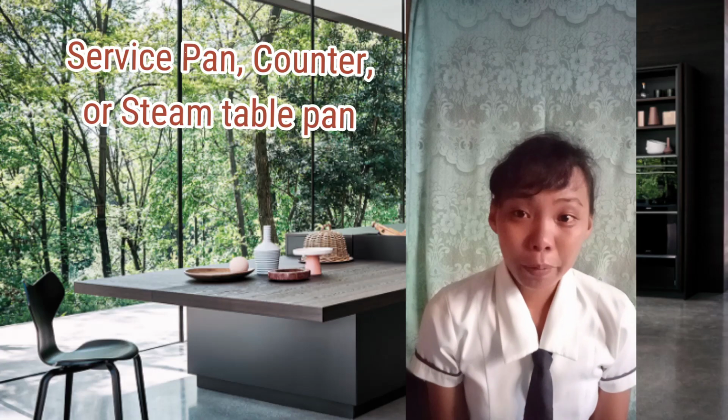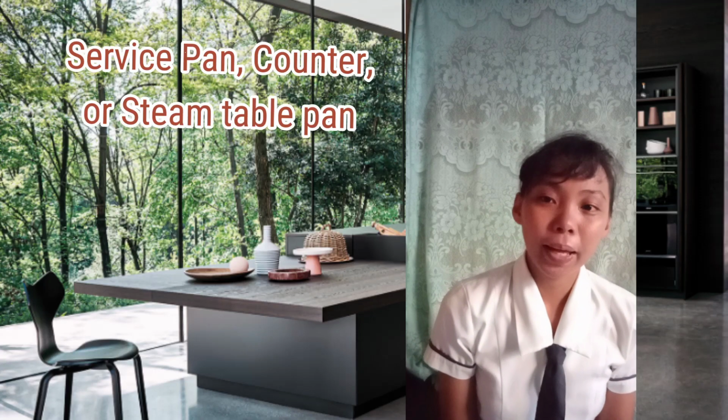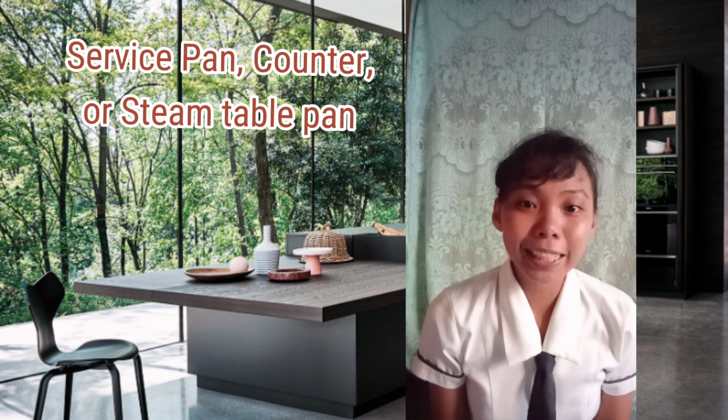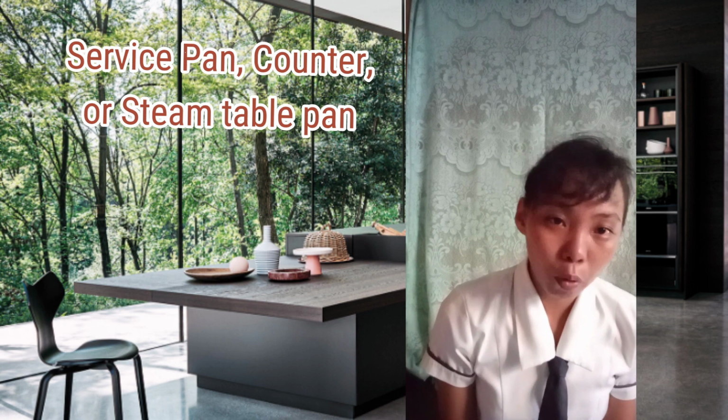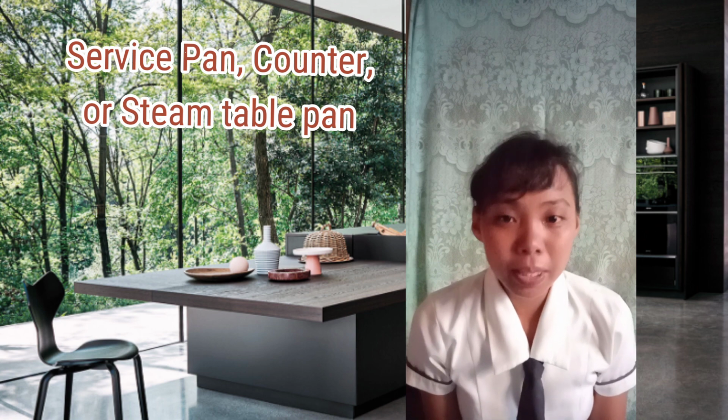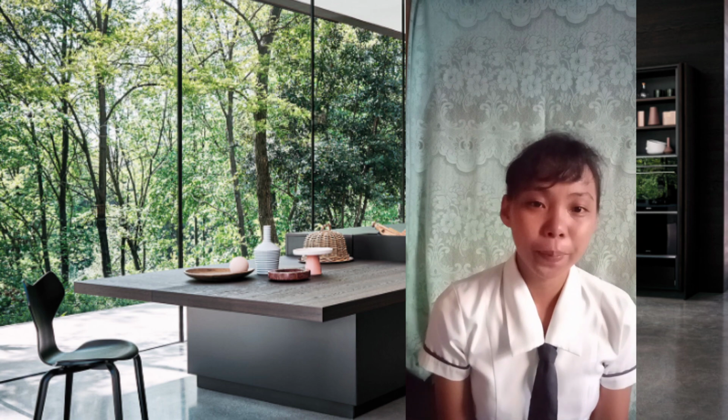Number 13. Serving pan, a counter or steam table pan. A rectangular pan made of stainless steel designed to hold foods in service containers to keep them warm, used for baking and steaming and used for serving and storage.